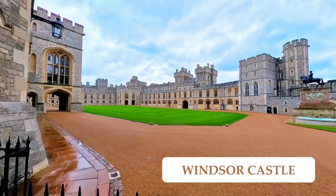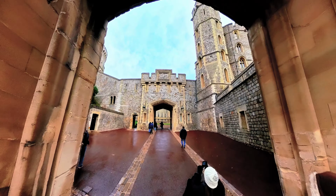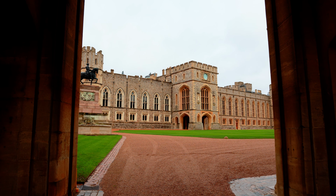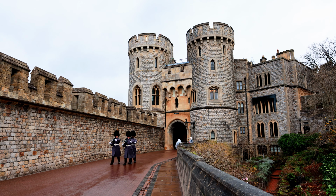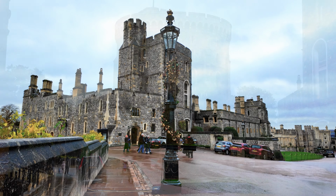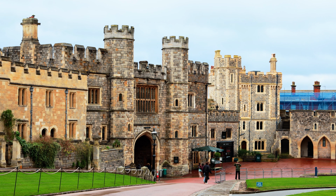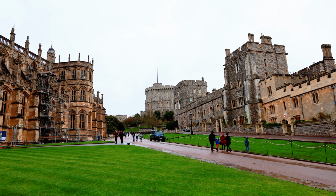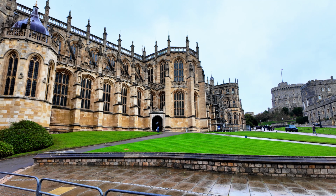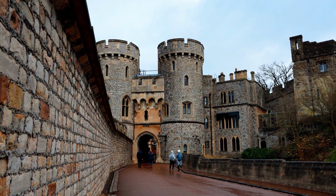Windsor Castle is one of the oldest and largest inhabited castles in the world and has been a royal residence for over 1,000 years. Located about 25 miles from central London, it serves as an official residence of the British monarch and is renowned for its stunning architecture, historic significance, and beautiful grounds. Windsor Castle was built under the watch of William the Conqueror beginning around 1070. A key attraction includes St. George's Chapel, the burial place of several monarchs, including Queen Elizabeth II.